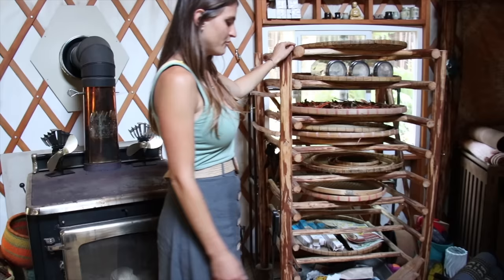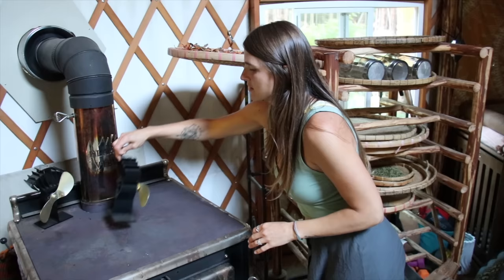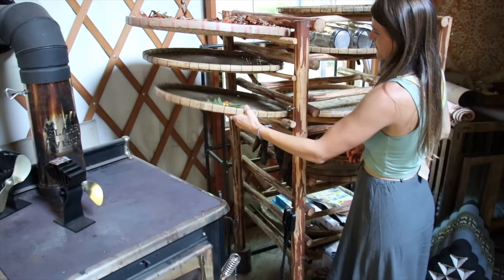If you guys have seen me dehydrate a bunch of herbs, I'll put them on this. If the fire's going, then I'll place them right here, and I'll turn the fans on, so the fans blow the heat and it dries out my herbs. I have three slots, I guess you'd say, right here and here. Quite amazing. I love this drying rack so much.